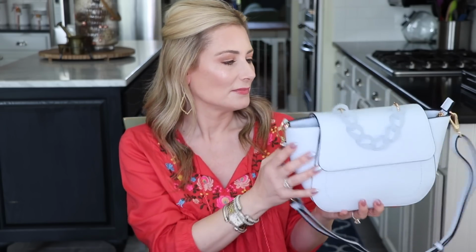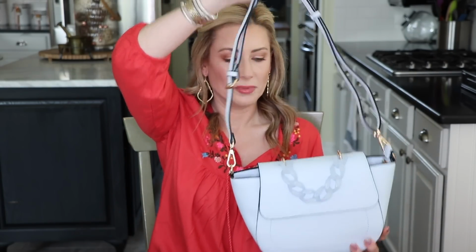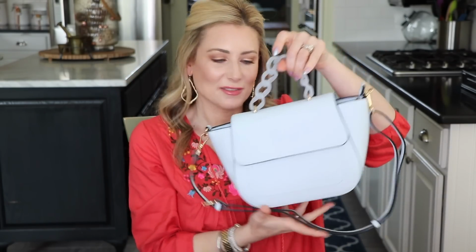I'm also wearing a lot of blue at this conference, and I picked up a few bags so I could have some options. So the first one I picked up, I actually found on the Target website. Love this. It's just a fun bag. You can wear it as a shoulder bag or even a crossbody. This is adjustable and removable, or you can carry it by the little Lucite handle. I think it's super cute.